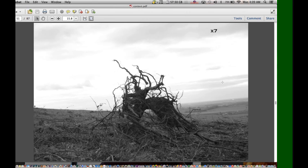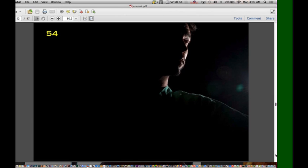But this one's ineligible because it was out of country, but it's also too light. I mean, it doesn't fit the rules of the contest, but I'm not being a hard ass. But this one was out of country, and so it was ineligible, not because it was too light.